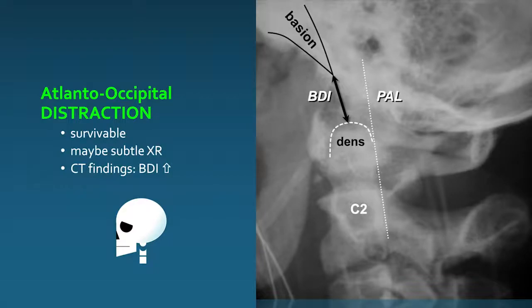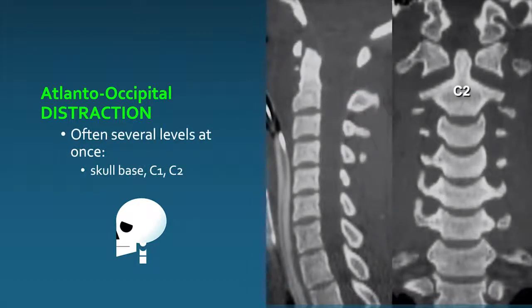There's also a line radiographically, the posterior axial line. So if you draw a line up from the backside of C2, make a transverse measurement between that and the basion. Both of those numbers, the BDI and the posterior axial line, should be no more than 12 millimeters radiographically. Only place I really use a lot of numbers in radiology, and that's in the cervical spine up there.